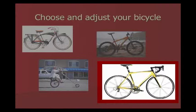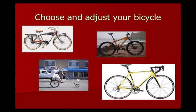Tires are real skinny, often very smooth. Your seat's even higher than it might be on a mountain bike, although this one looks like it's positioned for a real tall person. And your posture on a road bike is much more bent over in a racing type position. And the levers and stuff are usually right here on the handlebar instead of more up here. And then if you want to get into the fat tire contest, you can have a bike like this. So probably not recommended for commuting, but if you want to get some attention, that would be a good one to choose.